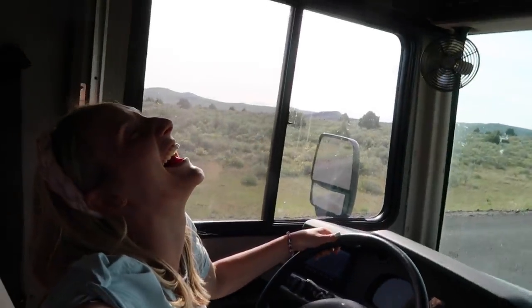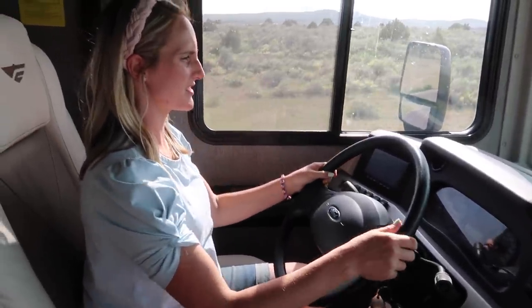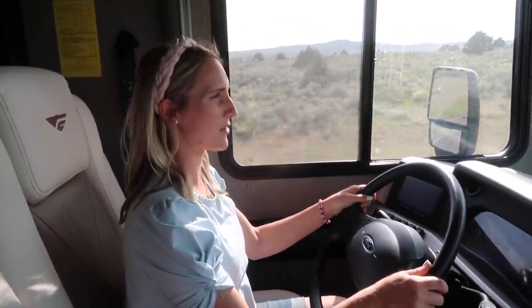Landon needs to get a little bit of drone footage, which means I had to drive this big rig. Hold on tight, everyone. I've never driven anything so big in my life. All right. Well, this ain't bad. Well, this is kind of fun, actually. I don't know if I would want to drive it for 5 hours.